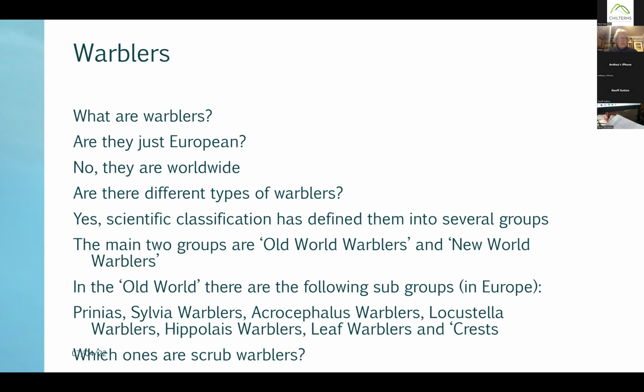The Locustella warblers tend to sit inside thickets of low scrub and within reed beds and also in fields. And the typical UK example of a Locustella warbler is the grasshopper warbler. Most of the birds in this genus have a fairly similar song, being similar to that of a grasshopper.